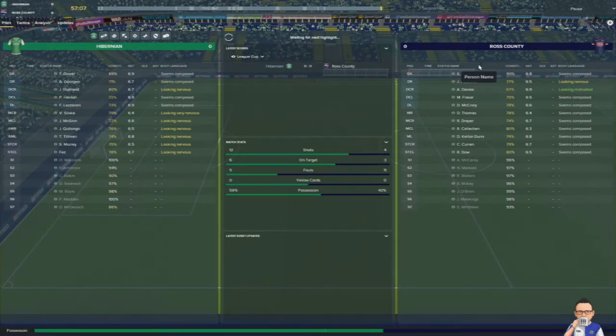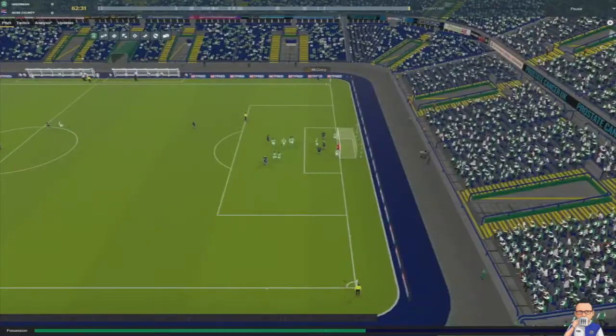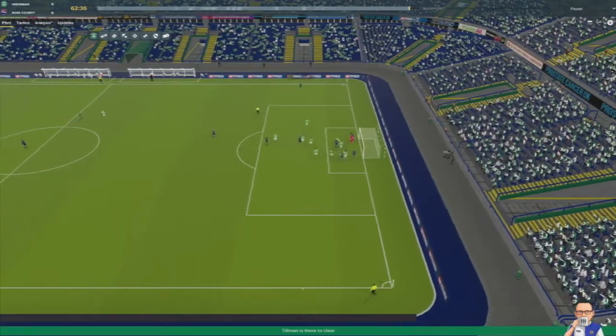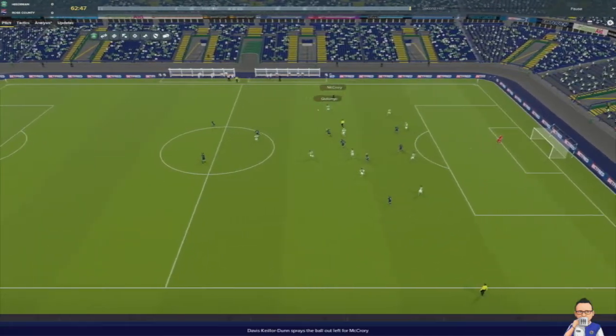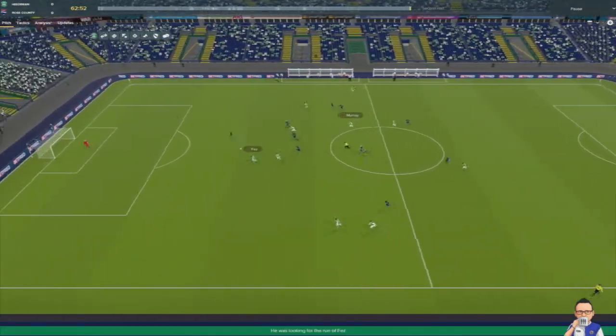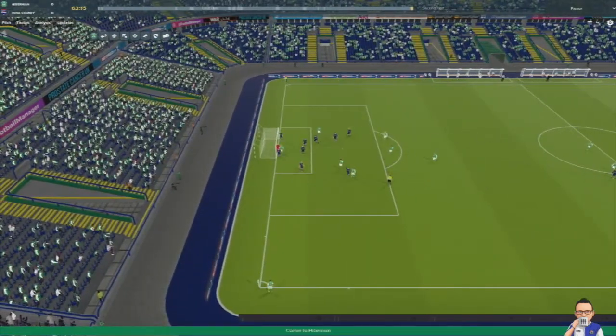I'm going to be looking at changes around about the 65 minute mark. I'm going to give them an extra five. I'm looking at maybe Charlie Adam, maybe Boyle and Madden. Corner for Ross County. Comes to Tillman, he clears it partially. Eventually cleared by Hanlon. Keller Dunn tries to keep it alive, but Quintongo keeps it alive for Hibs. Over the top for Fez, got a lot of work to do. Hits Fox, it'll be a corner.